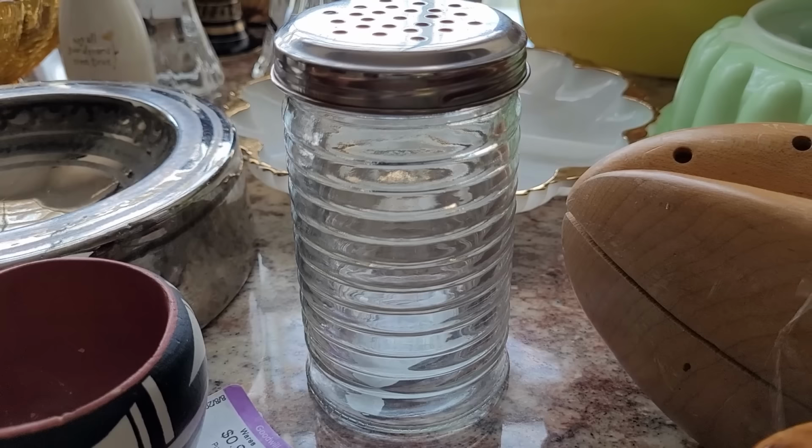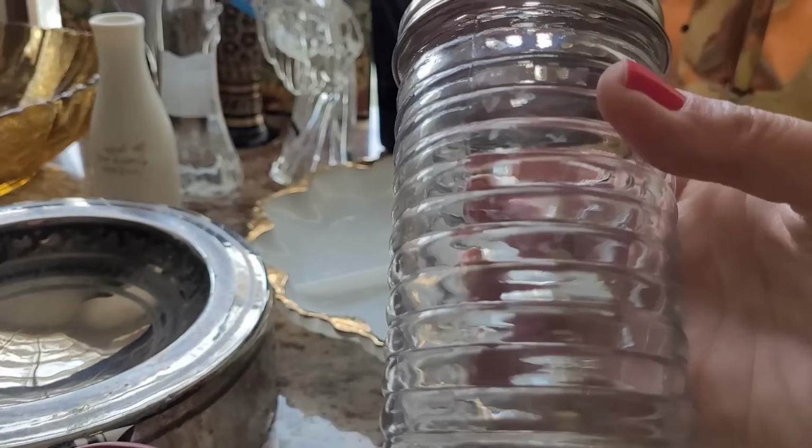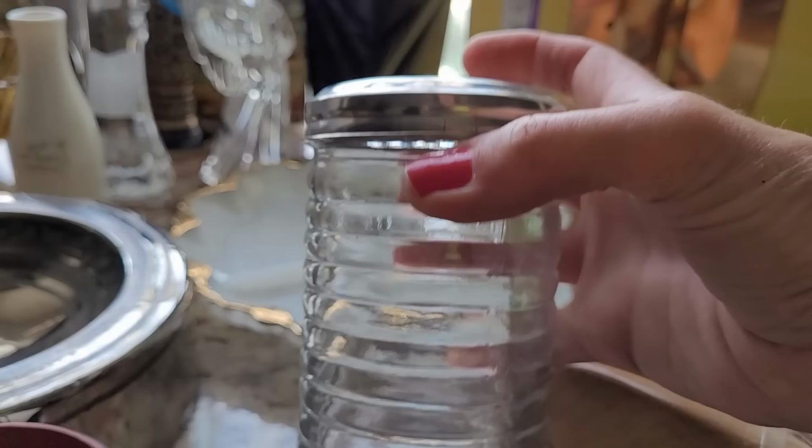Over here, we have a lovely beehive shaped cheese shaker. Really lovely piece. Paid 99 cents for it. I'm going to ask $15.